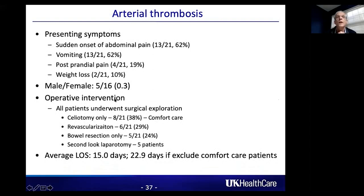For those that had arterial thrombosis, the onset, they had abdominal pain, but not quite as significant as those with the embolus. Only about 10% had a history of weight loss, and about 20% had postprandial pain. There were more women in this group than men. All the patients underwent a surgical exploration. Again, there was a fairly significant number that by the time we got there, it was felt to be too late to intervene on them. Again, relatively long average length of stay, even more so over 3 weeks if you exclude these patients here that had comfort care only.